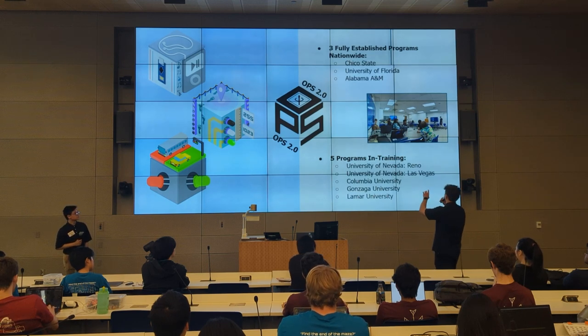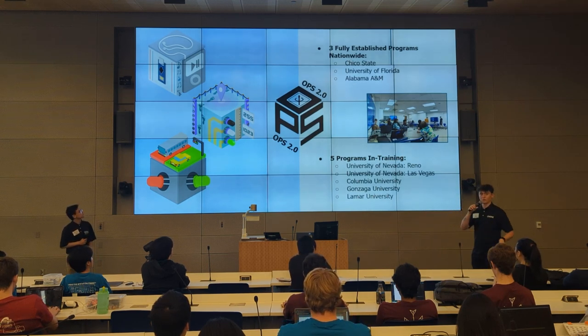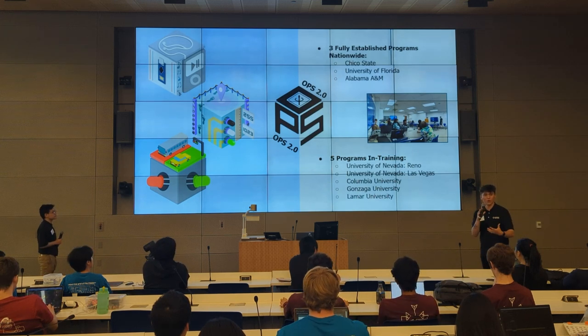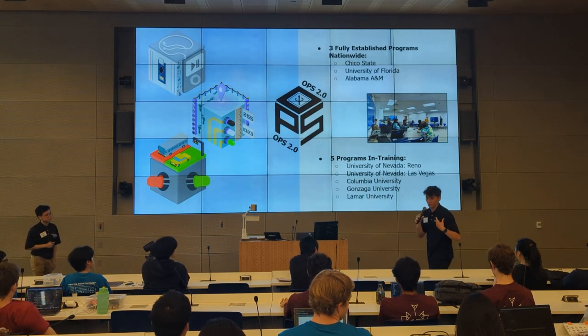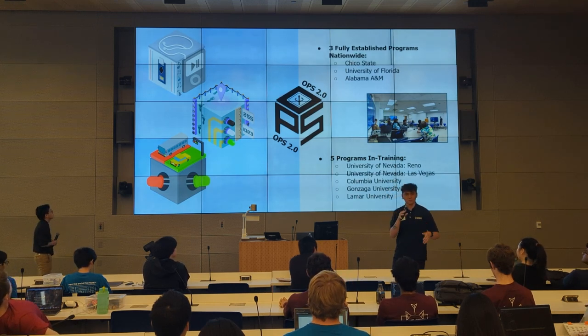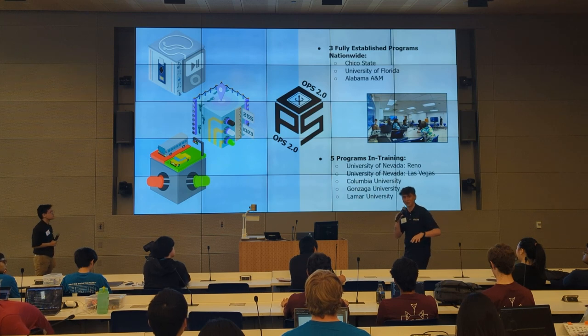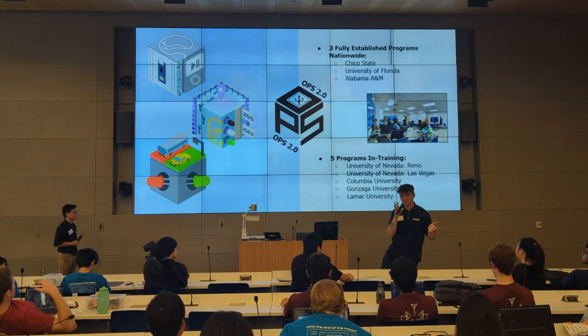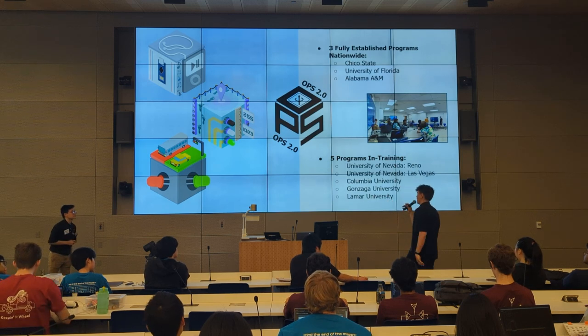We have a picture of University of Florida in one of their Ops lectures here, which is super cool to see. It's great to see that growth. In Ops, we focus on teaching students knowledge from the ground up, but in Ops 2.0, we focus on teaching those branches from the ground up. It's a great way to see the global and nationwide impact you can have on people.